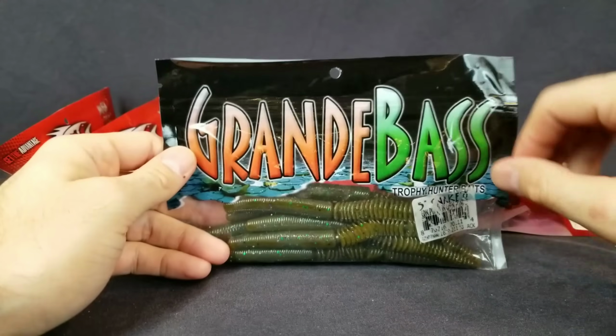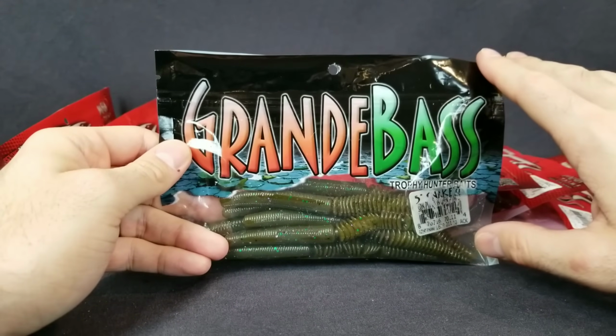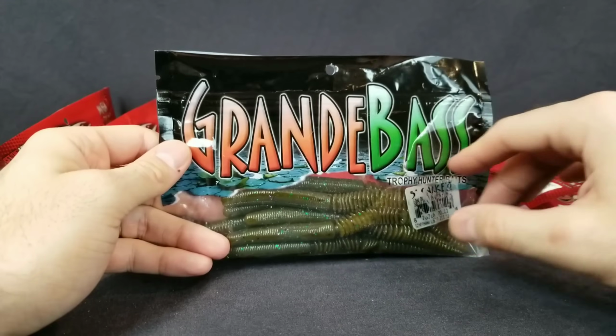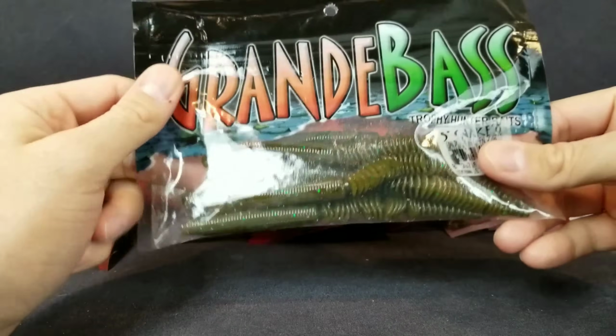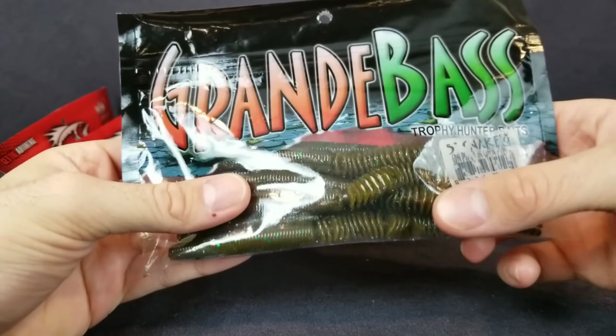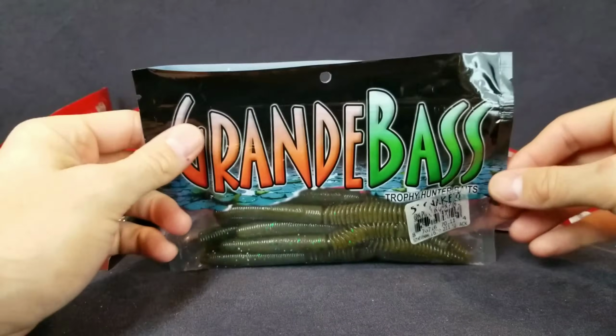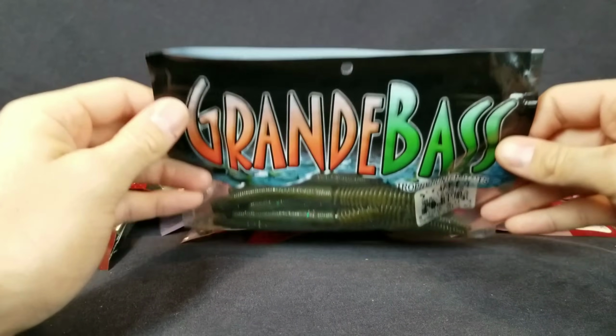There were multiple days where I was standing next to other people throwing just a standard Yamamoto stick bait, some Yum Dingers, whatever they were, the normal style, and I outfished them probably 4 or 5 to 1 using this. Now this bait was a little bit different than what they were throwing. It's got a little ring fry tail on it, and I believe that little subtle difference made all the difference for me catching the fish that day.